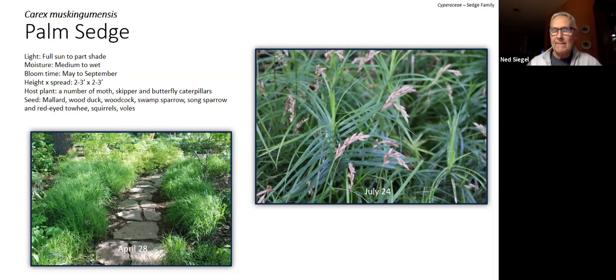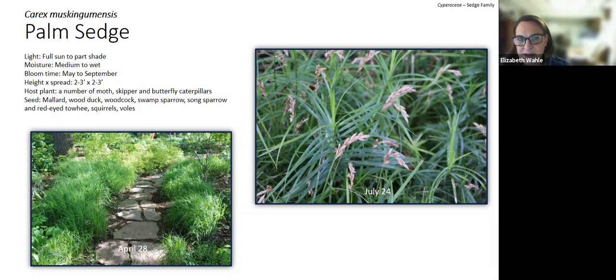Well, we're moving back to a grass. I absolutely love this. This one is called the palm sedge. As you can see in the close-up picture, the leaves are reminiscent of palm. This is one that would be more suited to an area that is average to wet. The drier it is, probably it would appreciate a little bit of afternoon protection from the sun. If you're wet, it can probably take full sun, but if you start getting a little bit on the dry side, it probably needs some afternoon shade to help it out.